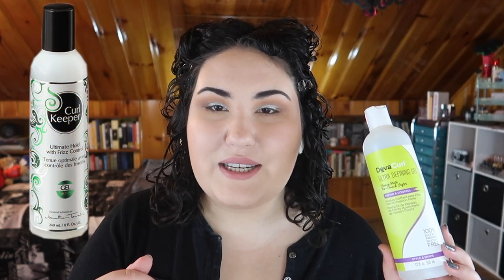I think I found one from, I forgot the name of the brand, but I'll throw a picture up if I can find it. This gel has worked just as great for me, and because I found that, I don't need to get this one again. So I'm just trying to work through basically all the Diva Curl products that I bought back when I first went curly girl. So those are all of my empties for this time around.